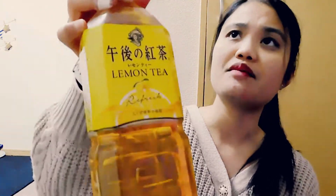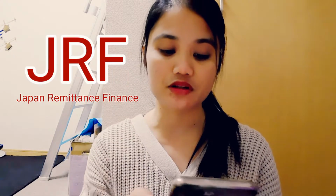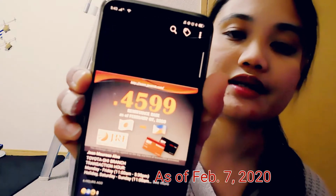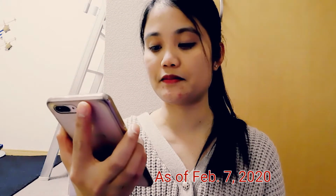I love this lemon tea because, so lemon tea is actually 178 yen. So right now I'm checking how much is the conversion. We're gonna use JRF or Japan Remittance Finance conversion. For this one, the exchange rate for today is 0.4590. So that's it. We're just gonna multiply the price by this.